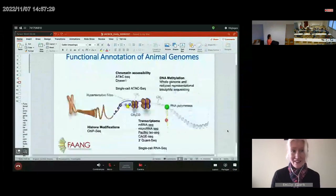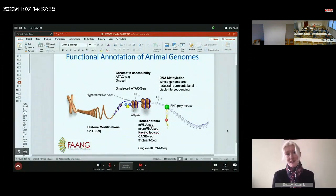Oops, sorry. So in order to annotate farmed animal genomes, we need to generate functional information, and that takes 5 main forms. The one that this workshop's focused on is obviously chromatin accessibility and ATAC-seq, and then also histone modifications in the form of ChIP-seq, DNA methylation information about methylated regions of the genome, and then information about how the genome's expressed by characterizing the transcriptome. So FAANG projects have generated information like that, for example, the BovReg project that Krista mentioned.